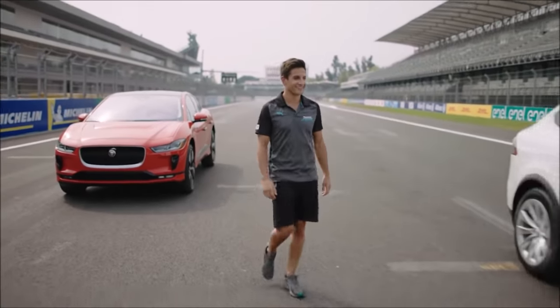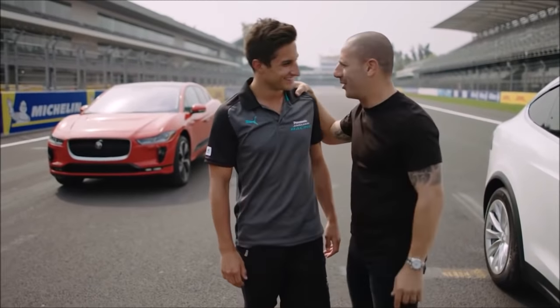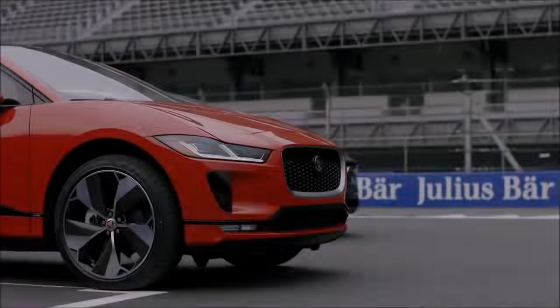Quite a walk. Mate, I smashed it. I need a faster car. Can you get me the P100D? Well, for the price of a P100D, I could almost buy two of these. Sure, sure, mate. I still get another car to try. Okay.